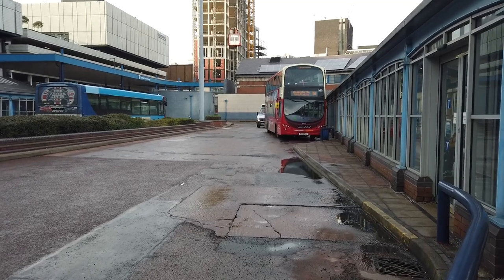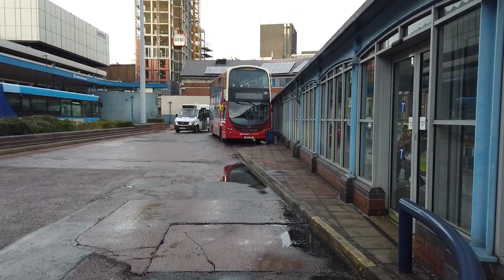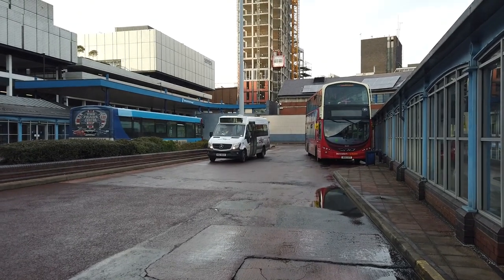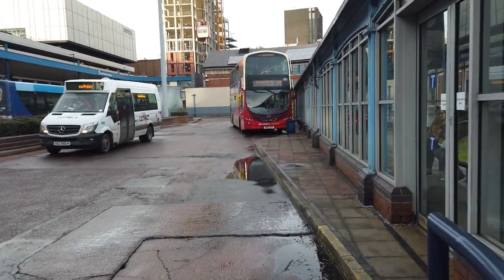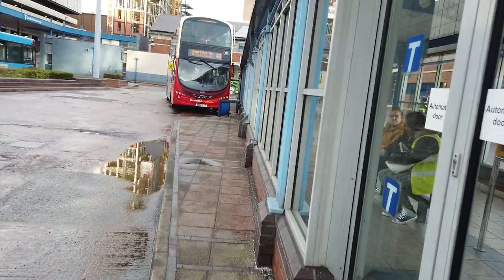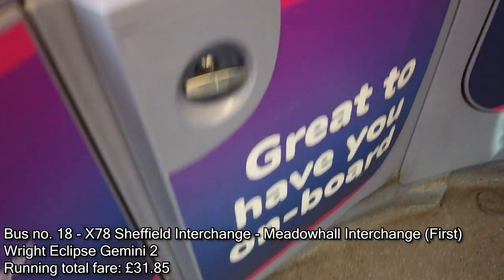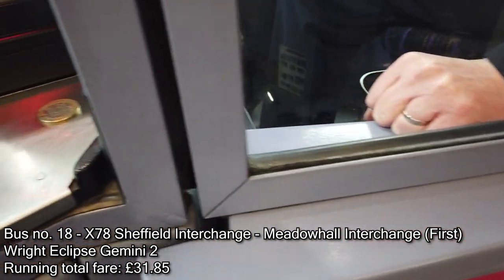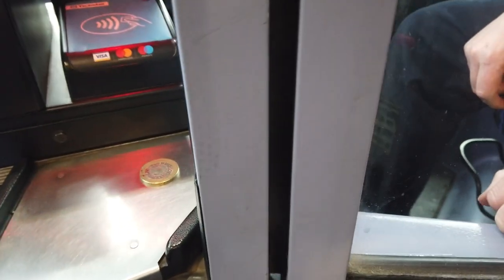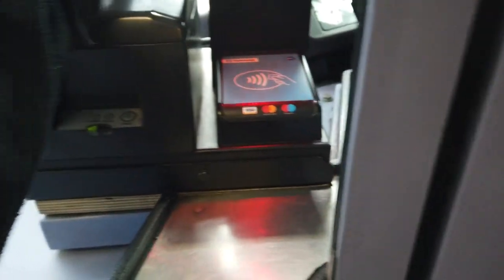One day later, about to get our very final bus, the X78. Oh look, it's called Connect again, except it's Sheffield Connect. We're about to get the X78 over to Meadowhall Interchange. Is this door open? It opened a minute ago. We have to go this way. Hi, single to Meadowhall, please. Yep, see if I can make that work. It'll work eventually. Oh, yeah, thank you.